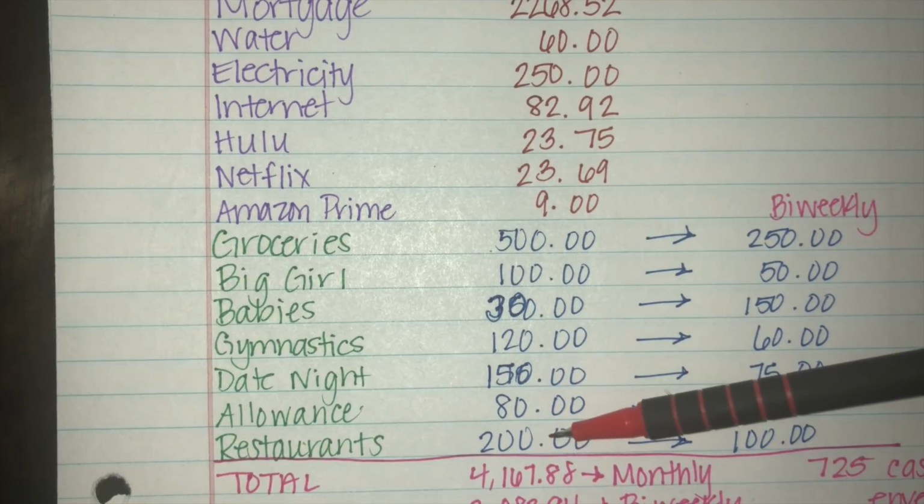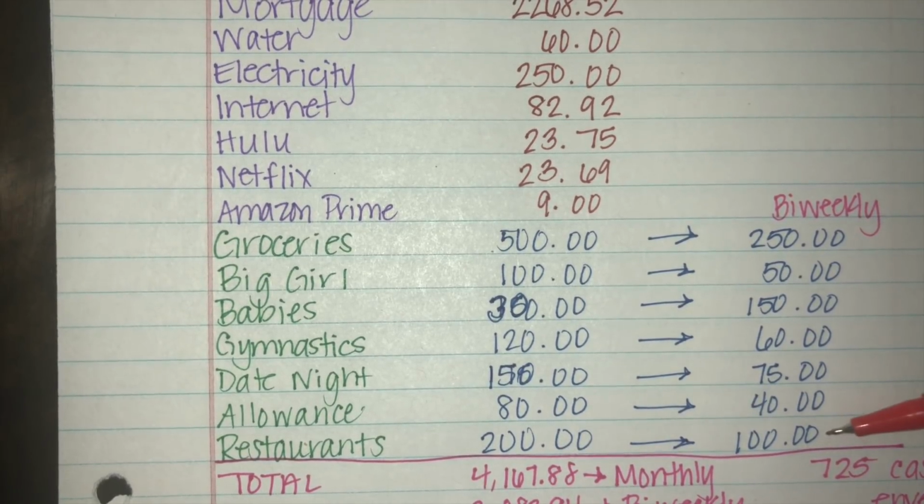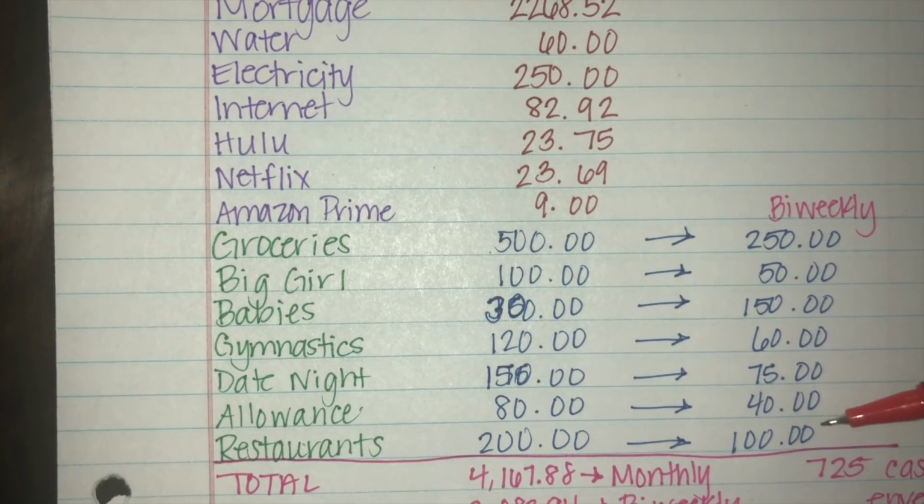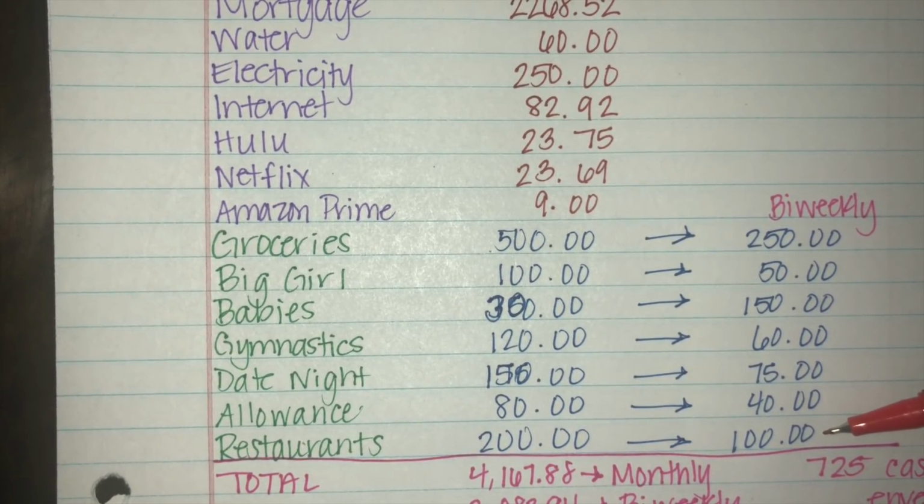Restaurants, we do $200 for the month. We take it out in a cash envelope and give us $100 for the pay period. That is for 5 people.